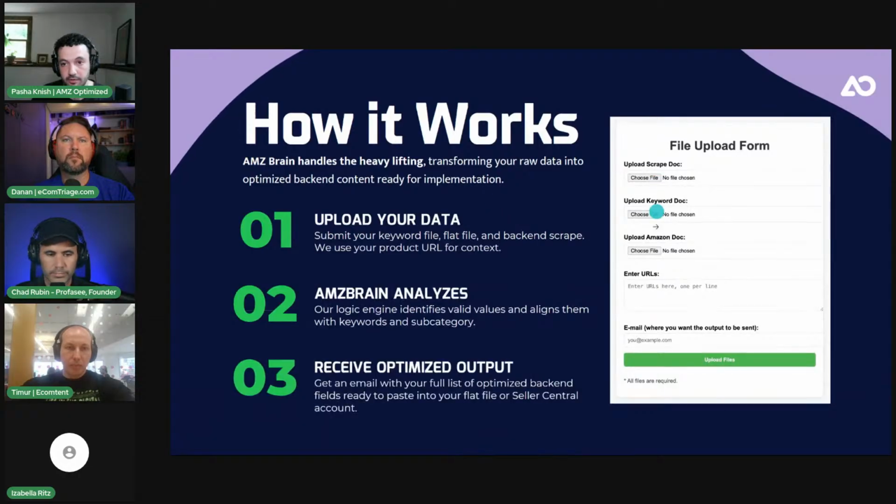So you upload your data. This is what the form looks like on the site. You put in the URLs, so your Amazon URL, your website URL, and then the email where you want to be sent, and we spin it together and send out your doc.